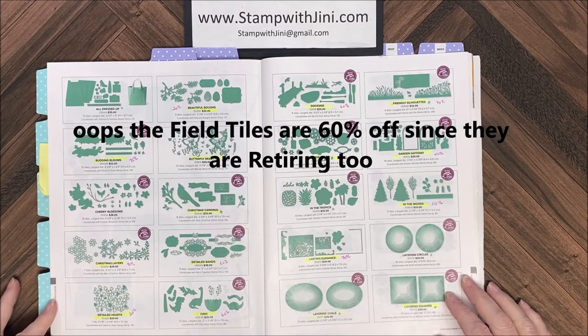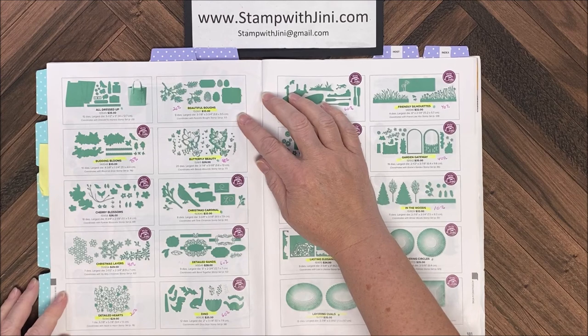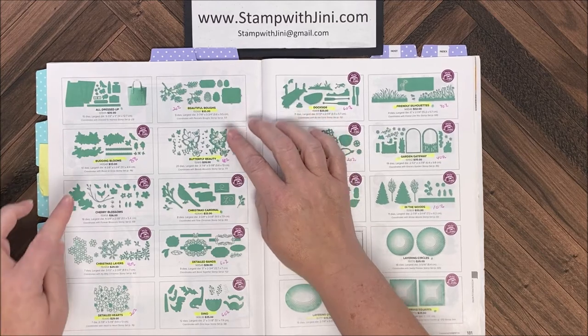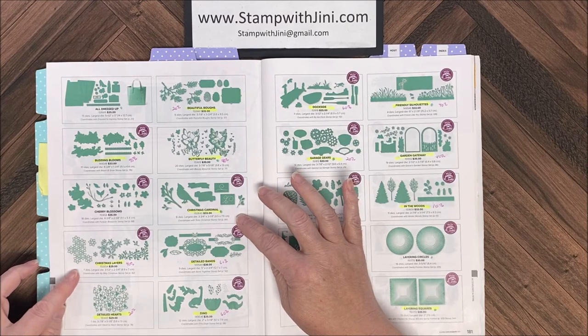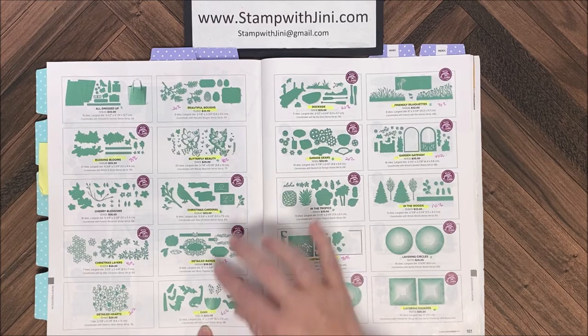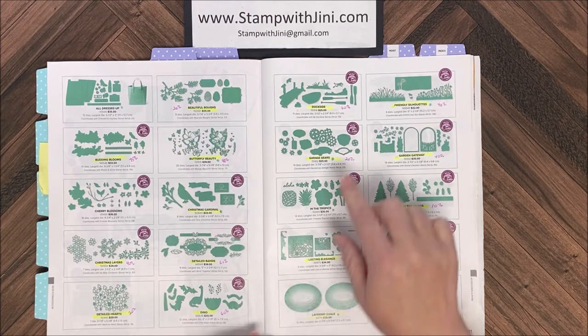On to the individual dies. We have several here that are leaving us, so you'll want to check out these dies since they have a pretty good discount on them. The Beautiful Boughs, Budding Blooms, Butterfly Beauty, Christmas Cardinal, Christmas Layers, Detailed Bands, Detailed Hearts, and Dino are all going away. While they may be on back order, you will be able to order them when stocks are resupplied.